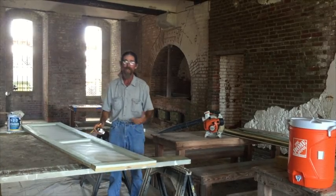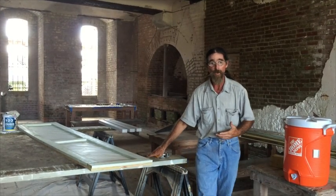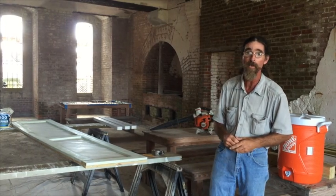So the project that we've started here is a multi-phased task, where the first phase is actually the closing up of these wings of the fortress so we can install a museum.